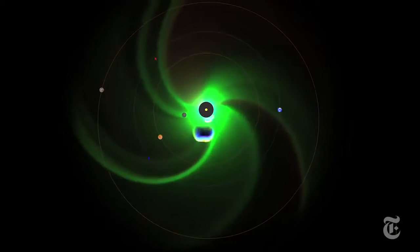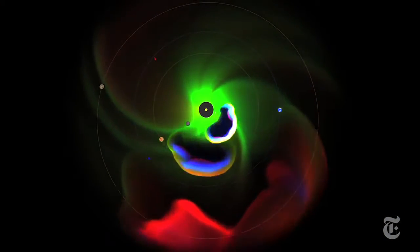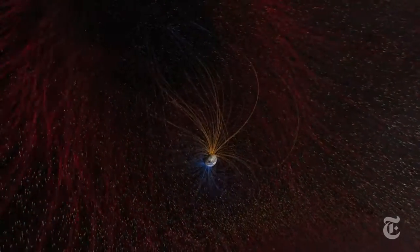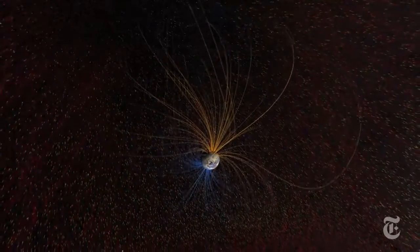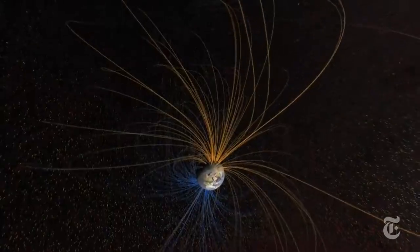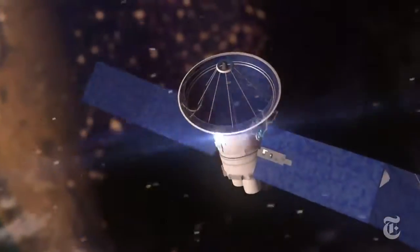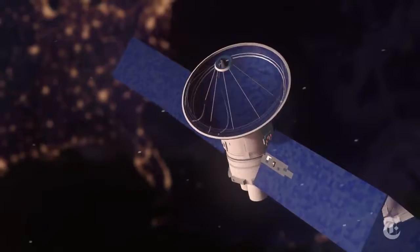Huge waves of magnetized gas are called coronal mass ejections. If Earth gets in the way of one of these storms, it could be bad news. Our planet is protected by its own magnetic field, but a direct hit from one of these galloping clouds of particles and radiation could disrupt satellites and force astronauts in the space station to take shelter.